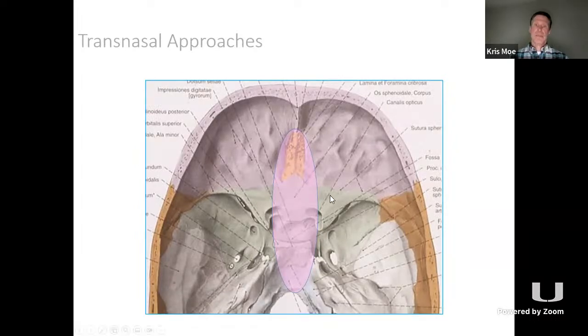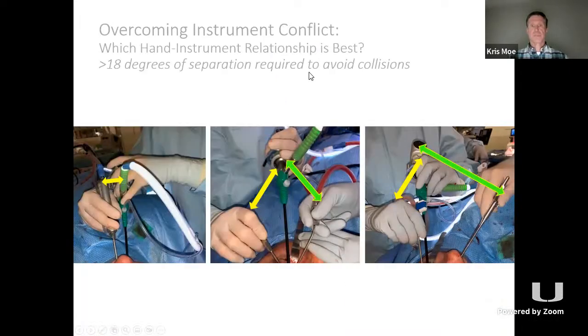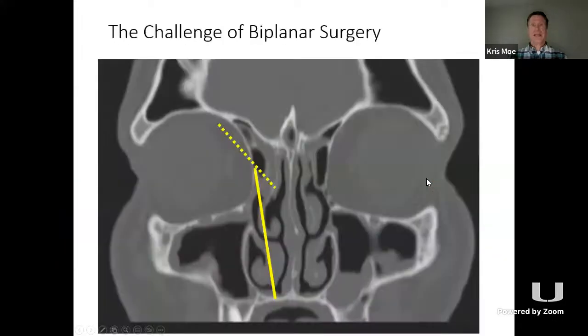And this shows the primary area that we access with the transnasal approaches, but it's not perfect. When you're operating in pituitary, you need to have at least 15 degrees of separation to prevent instrument contact, as you can see here. And we call this the narrow funnel effect. This issue of instrument conflict can be significant. So you can see if we're operating through the nose, it's hard to get that 18 degrees of separation. But if we add other portals, all of a sudden we can open that up and get much greater separation between our hands and instruments.